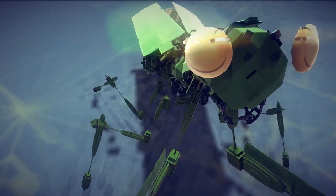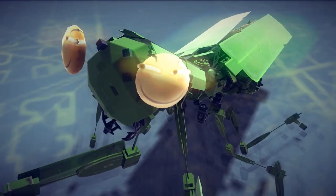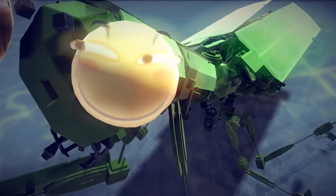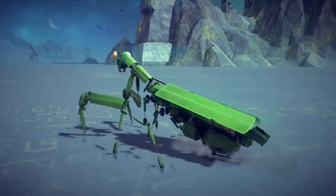Those are like the actual real praying mantis eyes. Oh no, they're happy faces. They look like the praying mantis eyes, though, but that is definitely a happy face. Okay, now I can't unsee it, but yes, the praying mantis, an awesome little design.